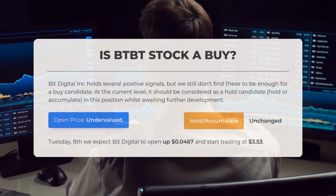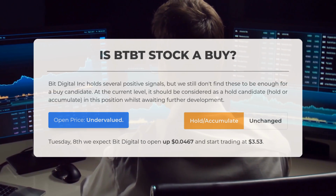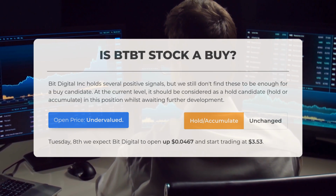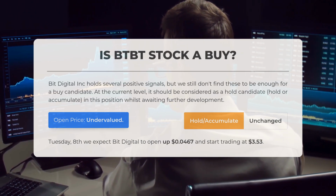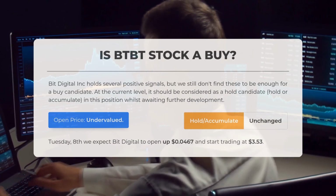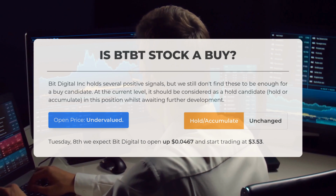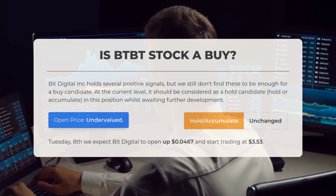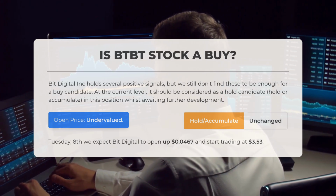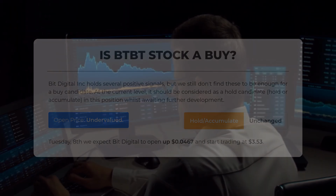Is BIT Digital stock a good buy? BIT Digital Inc. holds several positive signals. However, we do not find them sufficient to qualify as a buy candidate at this time. Currently, it should be viewed as a hold candidate, which means to hold or accumulate shares while awaiting further developments. After analyzing the volatility and movements from the last trading day, our systems indicate that the current price is undervalued. For trading on Tuesday, the 8th of July, we anticipate BIT Digital to open higher by approximately 0.0467 and begin trading at $3.53.